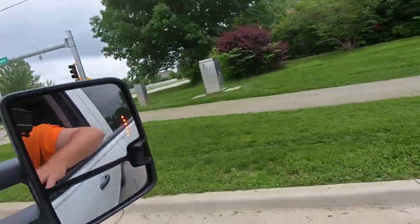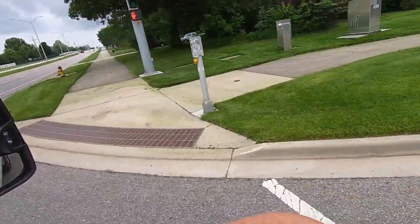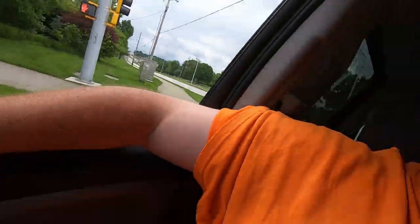So, moving on to the next property for y'all. Another new one. Man, look at that. You gotta like that, don't you? Yeah, look at all that grass. Clumper. That had to be a Gravely.